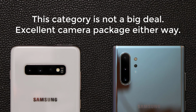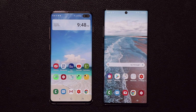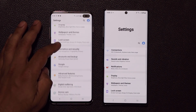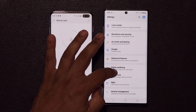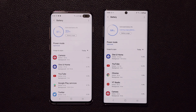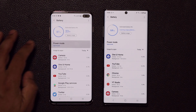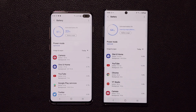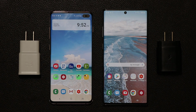Now let's move on and talk about the battery and battery related features. The Note 10 Plus has a 4300 mAh battery, while the S10 Plus has a battery capacity of 4100 mAh. And that's it. There is 200 mAh of extra battery capacity on the Note 10 Plus, which might get you 15 to 30 minutes of extra battery life for everyday use. What is a big deal is the fact that the Note 10 Plus does have faster wired and faster wireless charging.